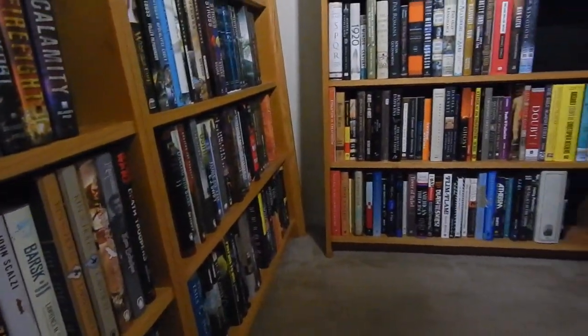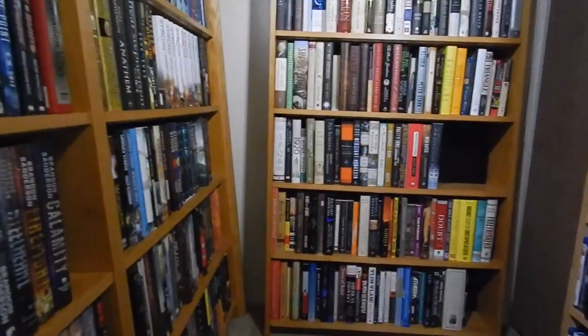The mass market paperbacks, I'll read them and then just get rid of them. I'll either give them to a friend or take them to Half Price Books to trade them in. But I don't keep mass market paperbacks generally, unless it's a book I really, really loved and I just want to have it on the shelf.